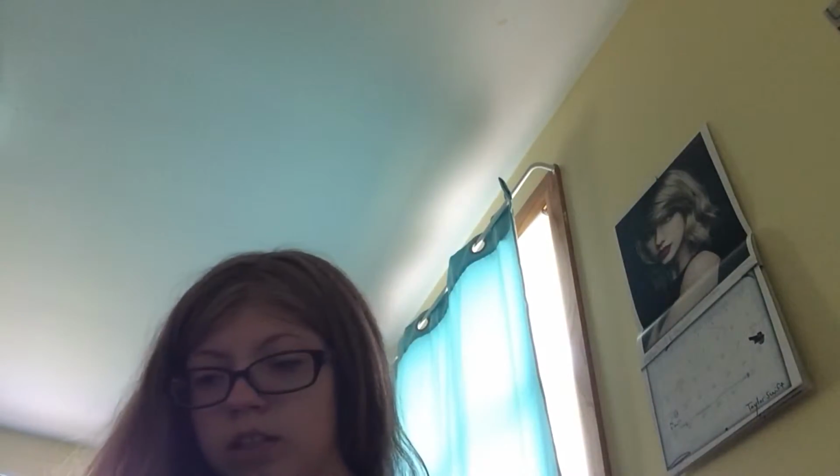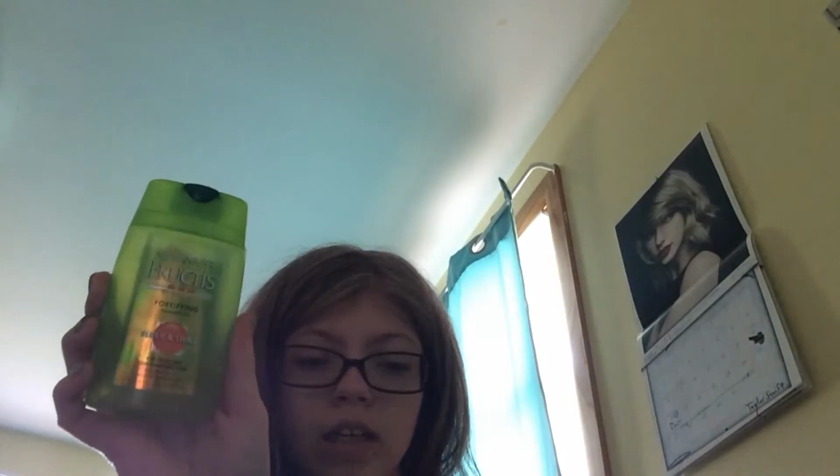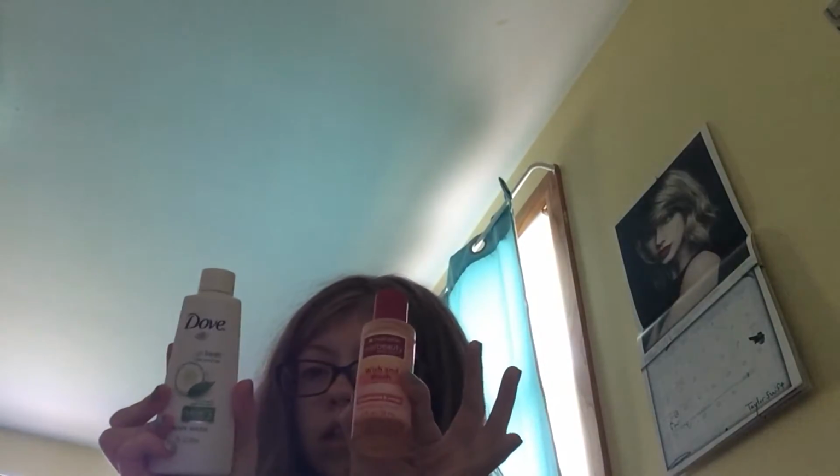So, other bathroom products I have, like body washes and shampoos. I have a shampoo by Garnier Fructis, Sleek and Shine, and a Daily Care shampoo by the same brand, and another one by them, another Daily Care shampoo. I have a body wash by Dove, cucumber and green tea scented, and an American Girl one, strawberries and cream.